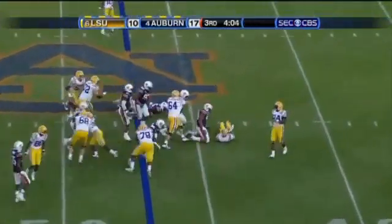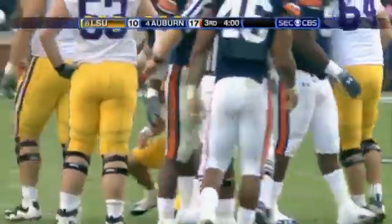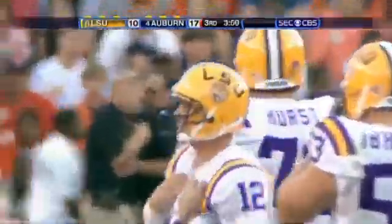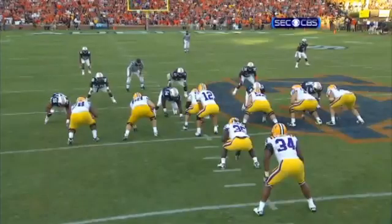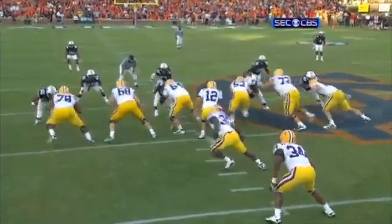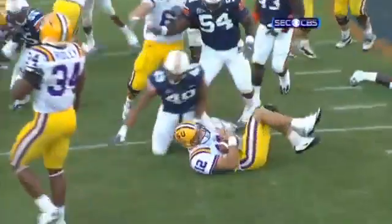Fumble. And Lee falls on it. That's the second fumbled snap. One by Jordan Jefferson in the shotgun, and now a fumbled snap by Jarrett Lee under center. The first one killed the drive. This one might kill the drive because it's 3rd and long.